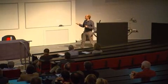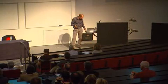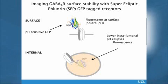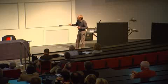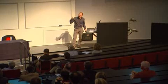On the other hand, when we're inside the cell, so when the receptors are localized in internal membrane compartments, this pH-sensitive GFP is pointing into the lumen of these internal compartments, which is slightly acidic, and that causes an eclipsing of the fluorescence. And so that basically gives us a nice way to only visualize the surface receptor population.